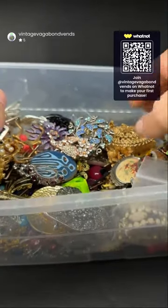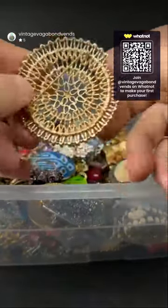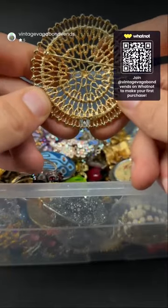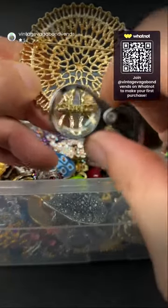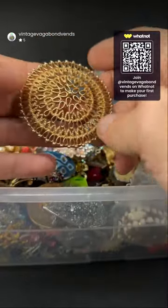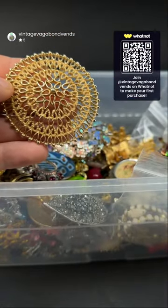Alrighty, guys. So like I said, we're just grabbing from this bin, running it. We got a Sarah Coventry piece up next. Good, you? I'm doing fantastic. Thank you so much for asking. So again, Sarah Coventry. Beautiful, a large dome-shaped gold tone filigree floral brooch, and we're going to start it.